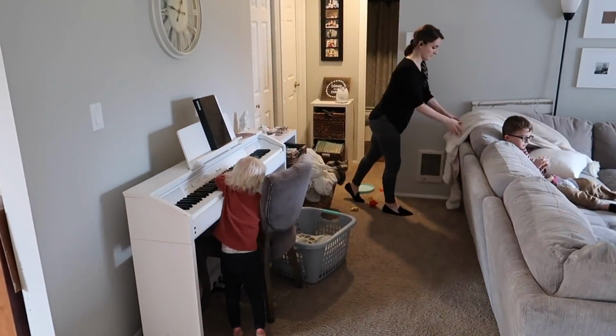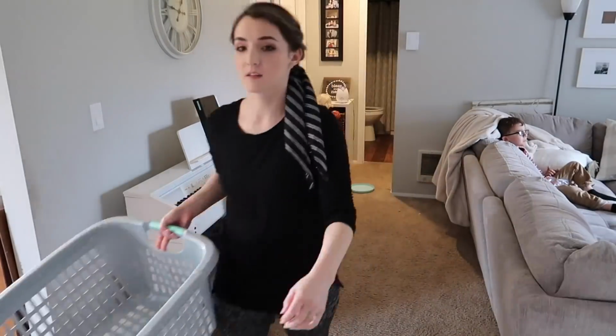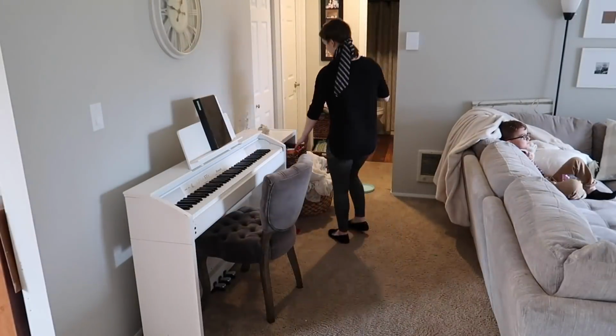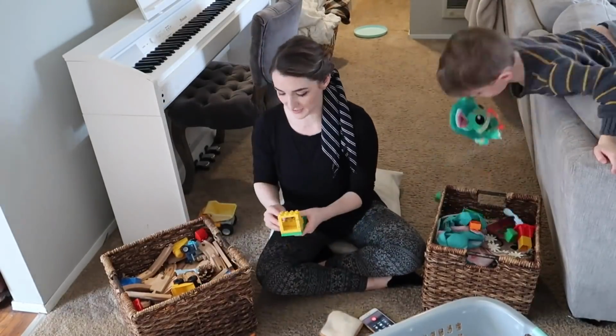For the kids' toys, we have these 2 small cube storage units that are in the bedroom hall area, and there are 4 categories of toys that go into these 4 drawers. Right now, they're all mixed up and disorganized, so I'm going to be working on cleaning them up.